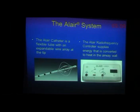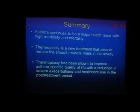And you put the Alair catheter. You touch the airways, you have the three divisions, and it breaks the muscle mass, and it gives it some space, it relaxes the airway. So that's the bronchial thermoplasty, and it has been FDA approved.